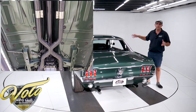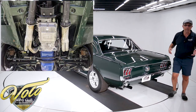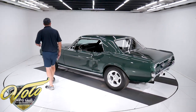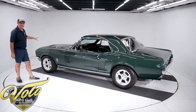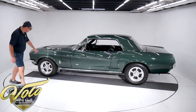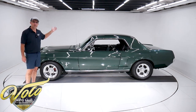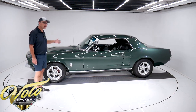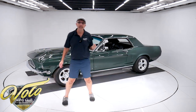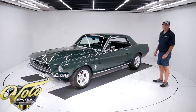So every component was rebuilt or restored. All the suspension was redone, upgraded with polyurethane bushings and Koni gas shocks. All the steering's been rebuilt. It has Borgeson power steering system. Whole brake system's redone. He did do a disc brake conversion in front. So the e-brakes hooked up, all the lines, hoses, that was all replaced. Custom exhaust with the X-pipe, Flowmaster mufflers. Fuel system was completely replaced, the tank, sending unit. So everything under the car was redone.